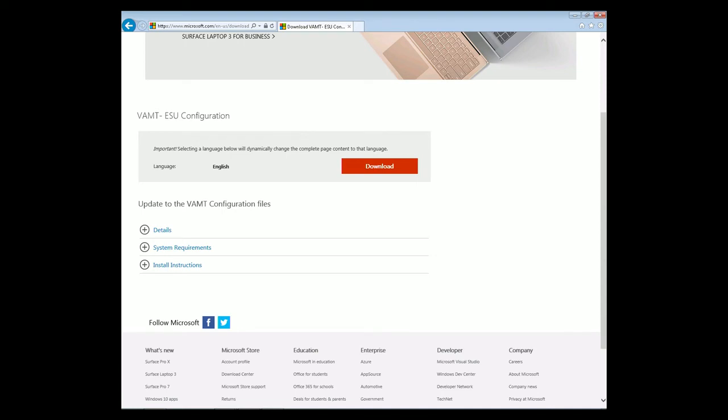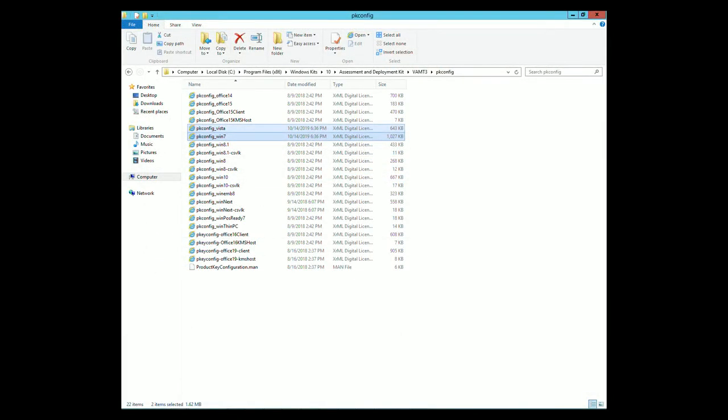Once you've downloaded it, you need to get those configuration files. The link to this site is also in that blog post, so I didn't include it here. Don't try to read the address bar, it's tiny. You're just going to download those files, and then you're going to need to copy them. They're two PKConfig files, and I have to get close to read this path to you. You're going to copy those two PKConfig files into the Program Files, Windows Kits, 10, Assessment and Deployment Kit, VAMT3, PKConfig directory. And the easiest thing to do is probably just going to be to refer back to the slide deck later, as opposed to try to write that down real time. Once you've copied those files in and replaced the original ones, you're ready to start.